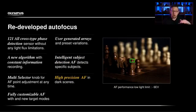And then that no light flux limitation area comes in with high precision AF in dark scenes. And this is focusing down to -6 EV, which is really, really good. I remember testing this when they first sent me an EM1X, and I was basically in my front corridor where the front door is. There are no windows in there, closing all the doors. It was absolutely pure darkness, and the camera still managed to focus on our little welcome mat at the front. Fantastic stuff.